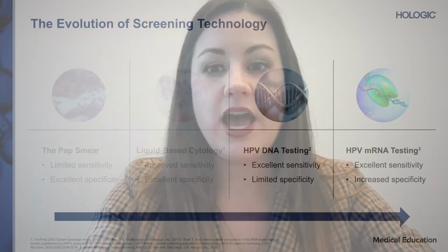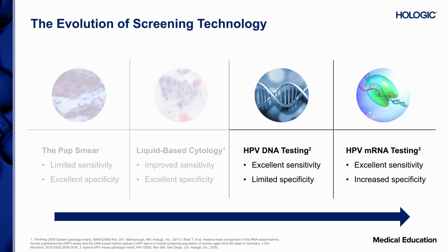And technology has continued to improve beyond the Pap test, and this is with the addition of HPV testing. And similar to the Pap, not all HPV tests are the same, so technology does in fact matter with HPV testing as well. Specifically, HPV mRNA testing has been shown to have the same sensitivity and better specificity as compared to DNA-based tests, which we will discuss in the remainder of this presentation.